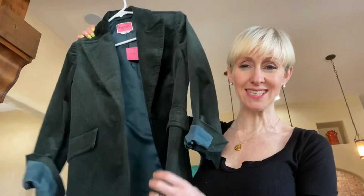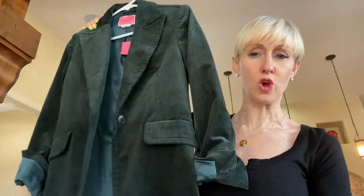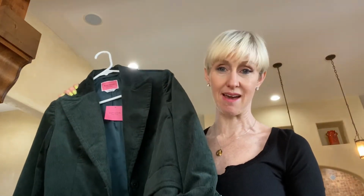And then I pulled out one blazer that I never wear, and it makes me sad because I was so excited when I got this. This Kate Spade blazer still has the tags on it. It is kind of a dark emerald corduroy, and you guys, I love this. I love the idea of it. So let's talk about what I figured out about myself with the ones I love.